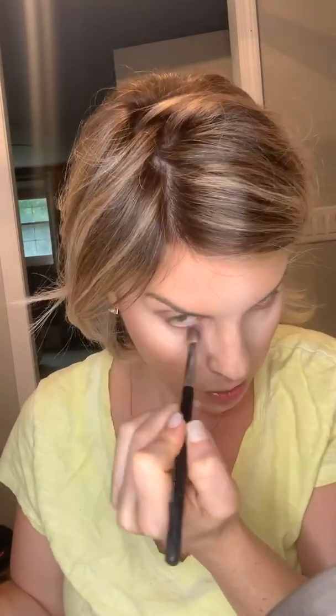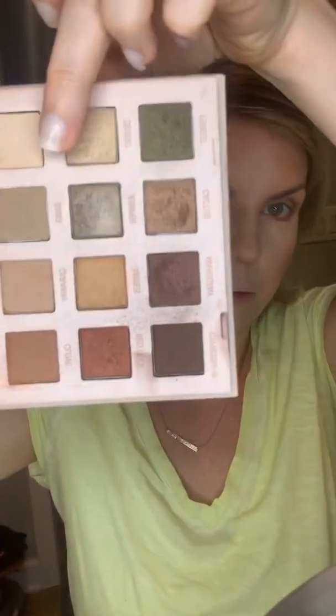And then I'm just gonna dust this right on my lower lash line. Hi, Steph. All right, and then little trick, we're gonna go in with the shade Desert right on our finger. Hi, Case. So like this really pretty kind of gold champagne, and I'm gonna pop it right on the inside corner of my eye, just on the inside corner, just to kind of brighten it up.